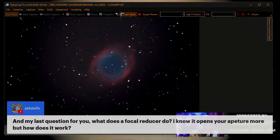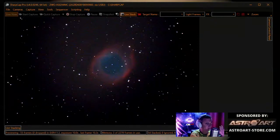What does a focal reducer do? I know it opens your aperture more. No, it doesn't open the aperture. The aperture is the aperture. This has 6 inches and that's it, it stops there. But it lowers the focal length of the telescope. The telescope will work like a shorter tube, let's say. The mirrors and the sensor, everything will be much closer to each other.